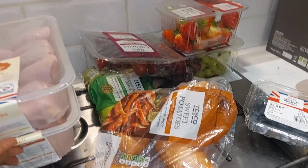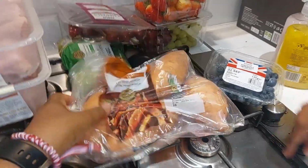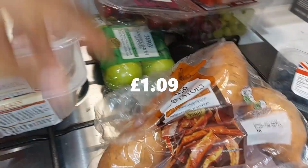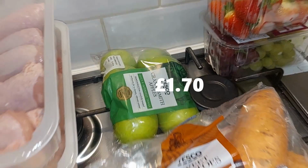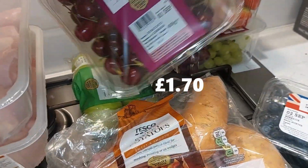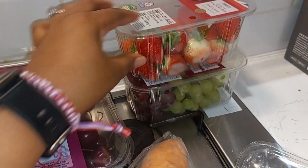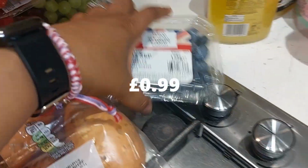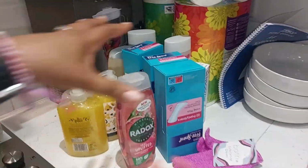Now we're moving to the vegetables. This is the sweet potato, and Granny Smith apples. For Katla, she only eats green apples. I've got some cherries, strawberries, grapes, and blueberries. Now we'll move on to more of the bathroom stuff.